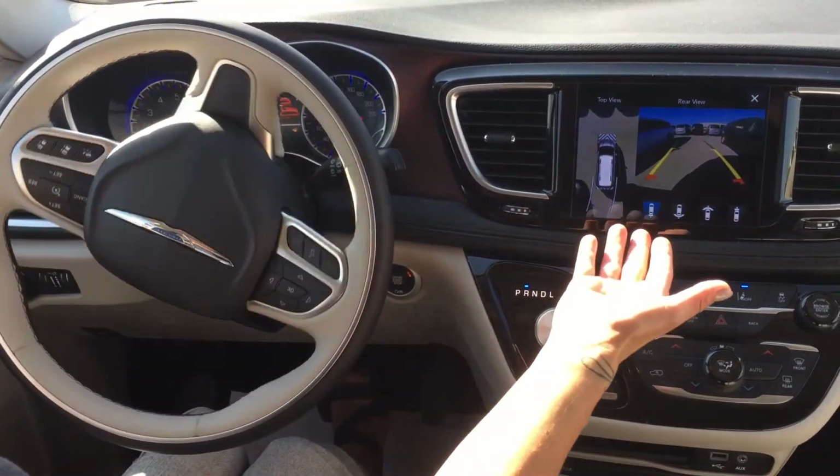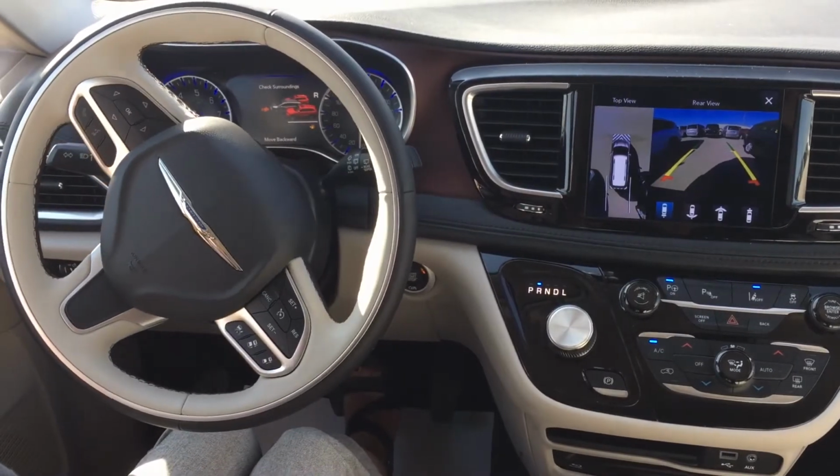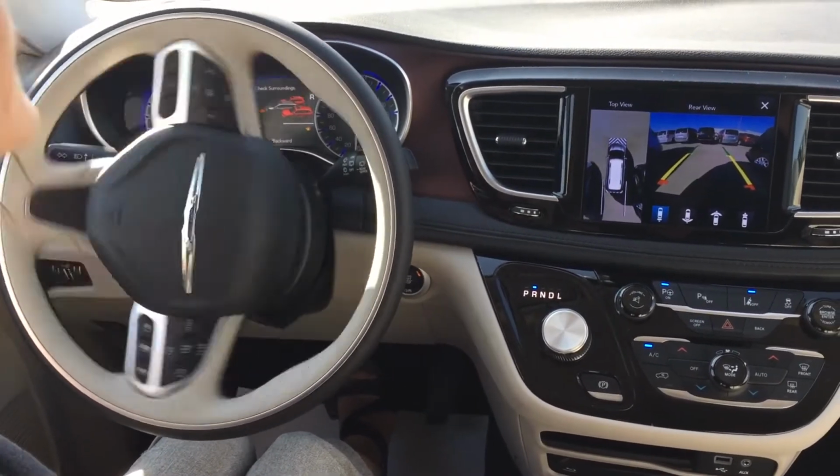Also, check out this bird's eye view camera. You can see exactly where you are.